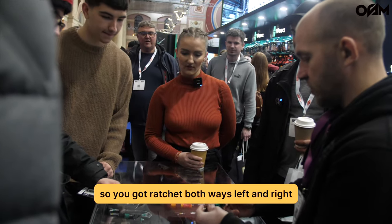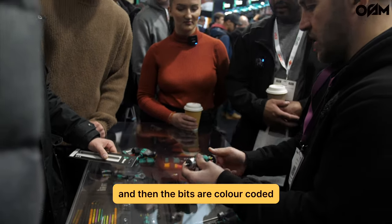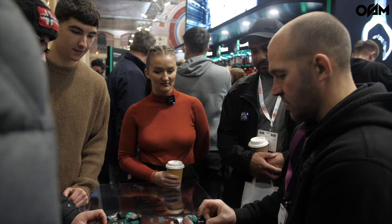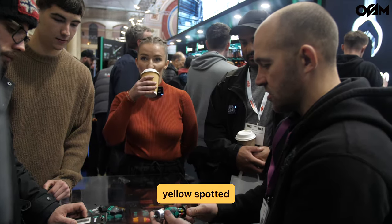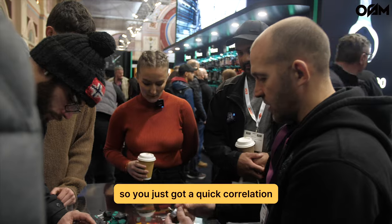So you've got ratchet both ways. Oh, left, cute. Right, okay. And then you can have it just locked out. And then the bits are colour-coded. I don't know whether you know about our colour-coding. So black is Posi, red is Philips, yellow is Slotted, Torx is green, and then Hex is blue. So you just get that quick correlation.